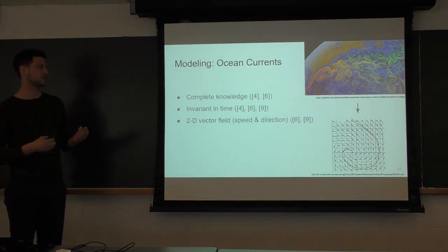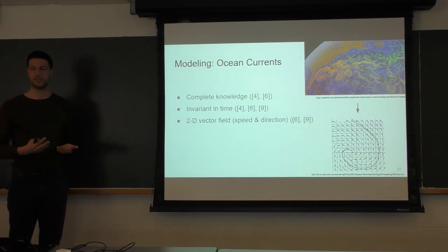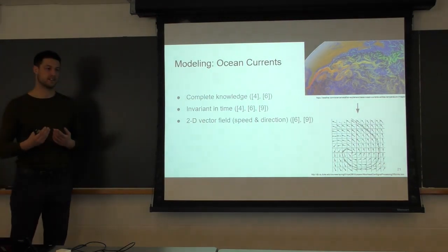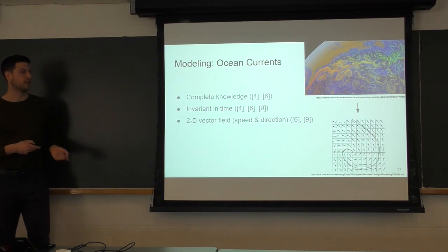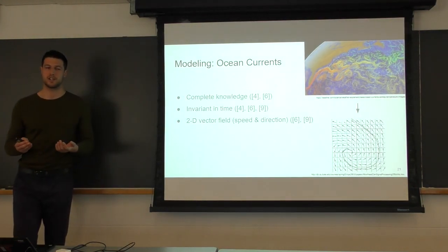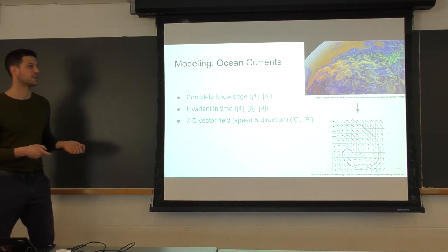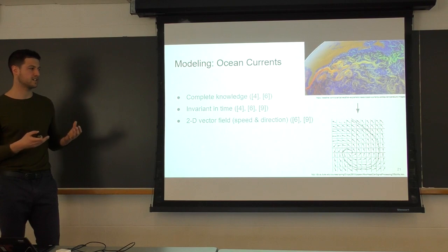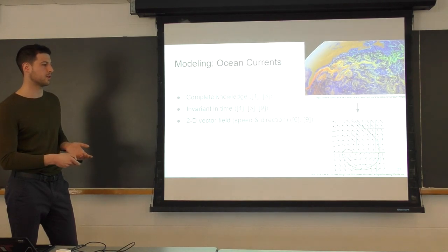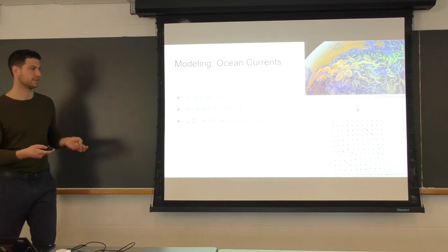For ocean currents, we assume that we have complete knowledge, which is valid because this is data that is available from research institutes, from databases. And we furthermore assume that those currents are invariant in time. This is also a common assumption or simplification made in research papers, because ocean currents in general are known to change very slowly over time. And the way we model those is we take the ocean currents and represent them as a vector field. That means for each point in our grid, we assign a vector value to that point and get a 2D vector field.